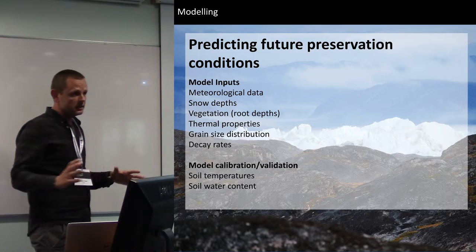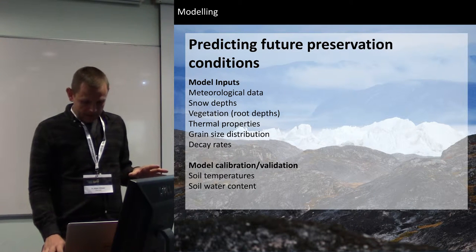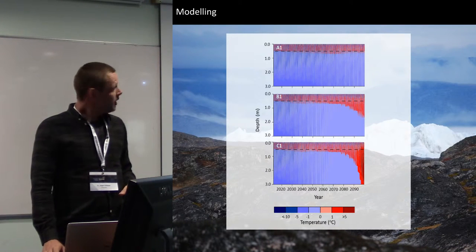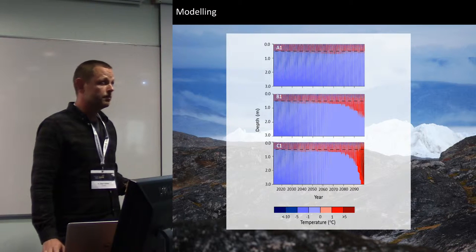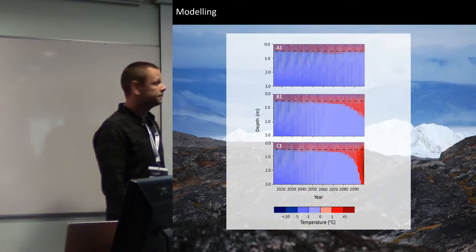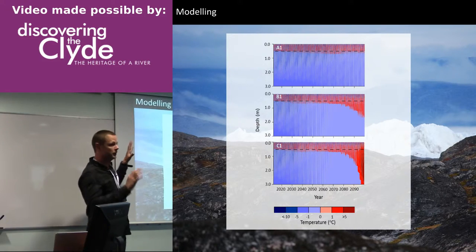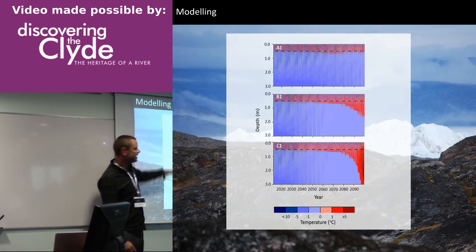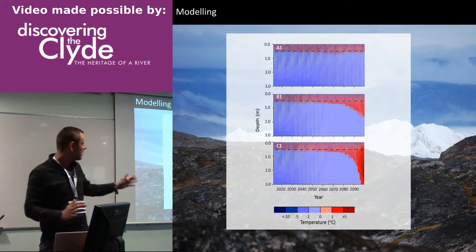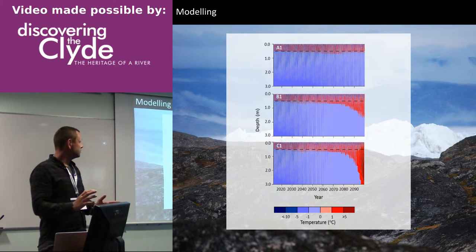All of the data that we collected was then combined into a model. I won't go into detail here, it's quite technical, but that allowed us to investigate what will happen to the site in the future. And here you see the future temperatures within the midden. Just as we heard earlier today, blue is good, it's frozen, red is bad. The first scenario shows that if the current temperatures continue to be like they are today, everything will be good. If temperatures increase as is predicted by climate models, the midden will begin to thaw. It will take a while, but at the end of this century, it will begin to thaw. And this will have a negative effect on the artifacts.